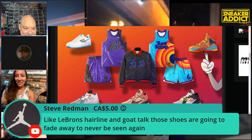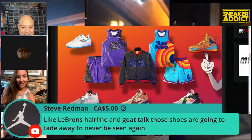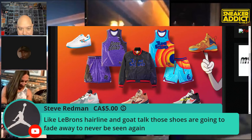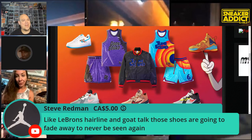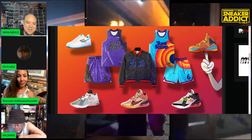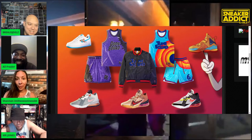Steve Redman says, like LeBron's hairline and the goat, these shoes are going to fade away and never be seen again. I don't know about that, Steve Redman. You think this is going to be a come and go? What do you think of these, Shannon?